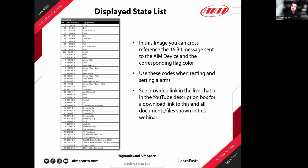Yeah, perfect. There is a good number of these displayed states, and they might not all apply to your series either. Absolutely. You might just have to pick and choose what's important for your track or your series. But there are a lot of options.